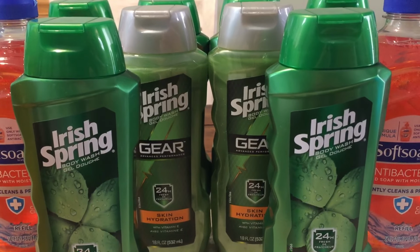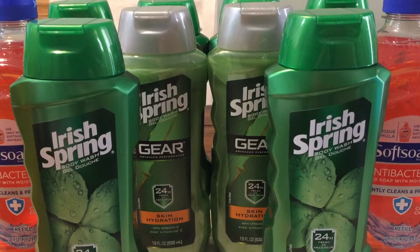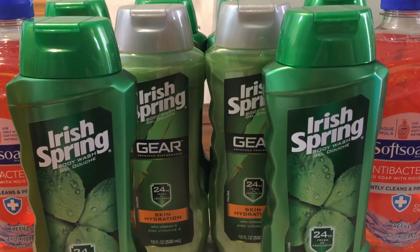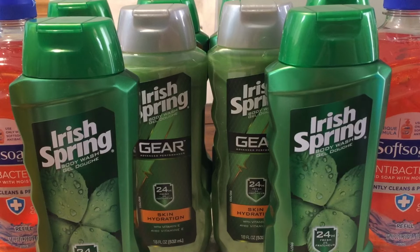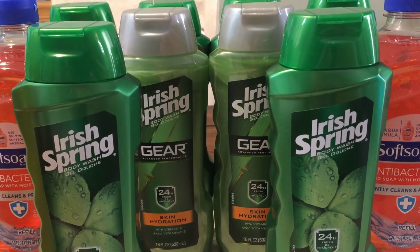After those coupons, you pay $5.98 out of pocket, but you will get back 5,000 points, or $5, making them both 98 cents, or just 49 cents apiece. That is the best deal normally. Sometimes we can get these free at CVS with a CRT, but 49 cents is pretty much as low as it's going to go. And this is a great price to stock up on.